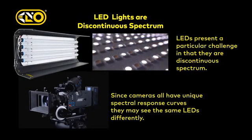So now LEDs do present a particular challenge because they are discontinuous lights, discontinuous spectrum. And since these cameras all have unique spectral response curves, they're not going to necessarily see the same light source the same way.